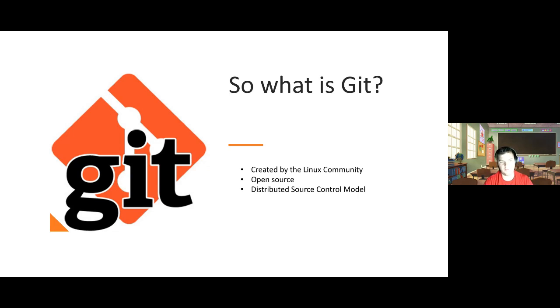source control system. So if you don't like to use the big names like Azure DevOps, Git Repos, GitHub, Bitbucket, whatever, there's no reason you couldn't install the Git server offering on a Linux server of your own, or a Windows server of your own, and use that as your central server for all your code. And that would be free.